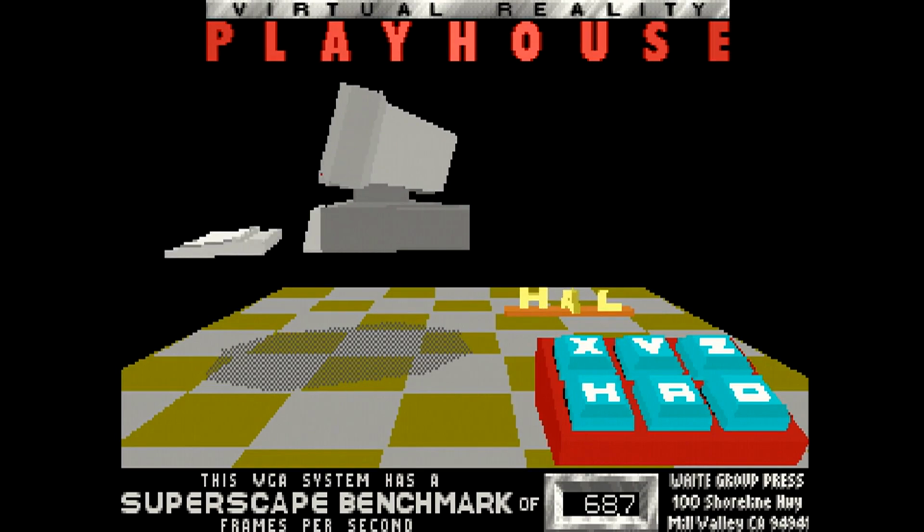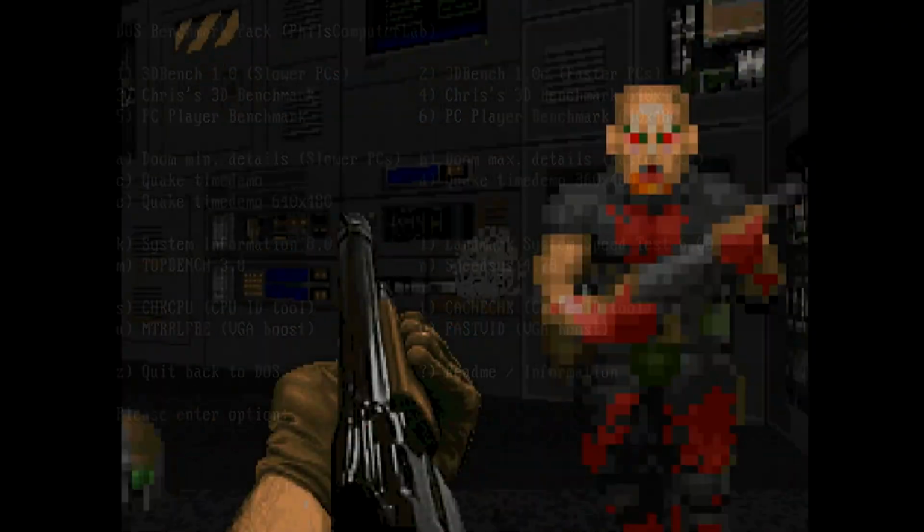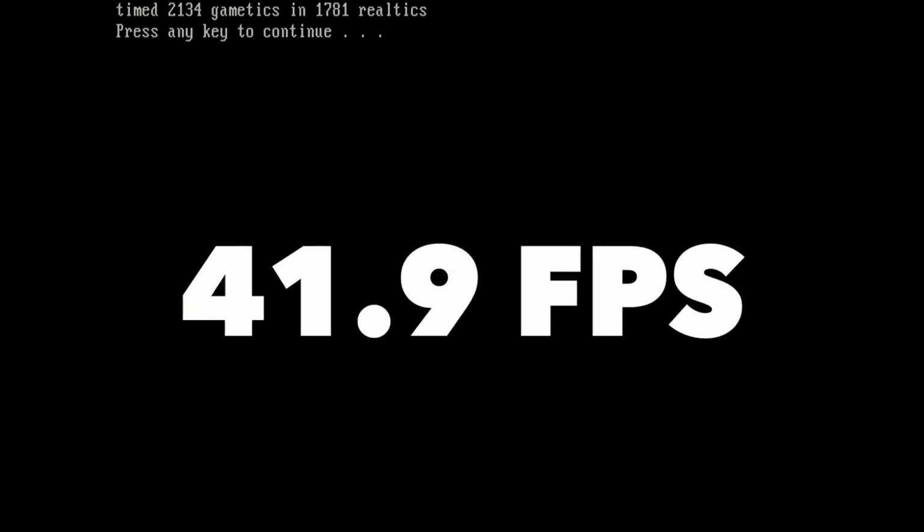So the improvement is much smaller, but still measurable, less than 1 frame per second in 3D Bench. And in Doom, we get about a 1 frame per second improvement. So not dramatic, but definitely an improvement, and I'll take it.